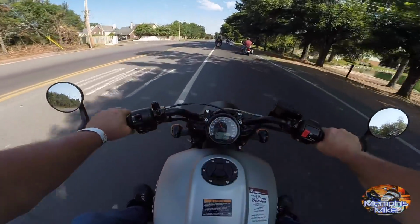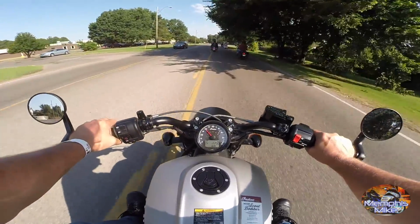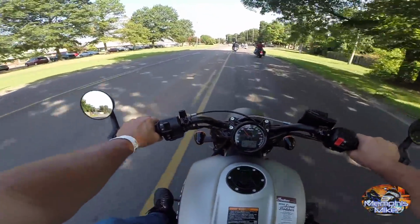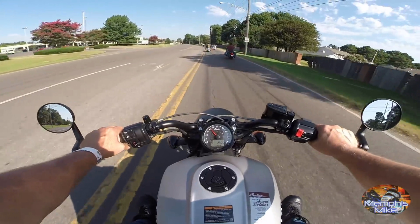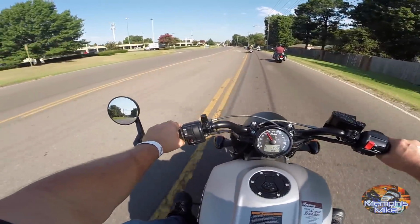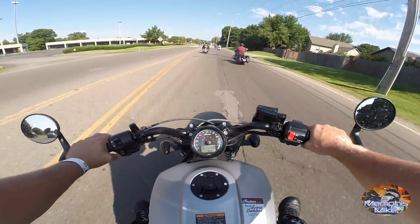But probably on this bike, it would work best if they were directly underneath me. It'd probably be too cramped. So it works on this bike. It's just not my thing. And man, you feel every bump on this bike. Did I mention that? Yeah, about 20 times already.